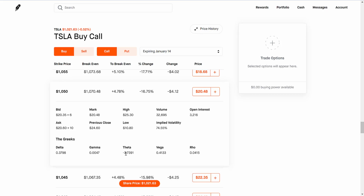Then you've got theta. That is time decay. So every single day, this option is losing $372. And why is that? It's because it's getting closer to that expiration date. And the closer you get to your expiration date, the closer and closer you're getting to not being able to make this a profitable trade. So you're going to be losing value because of the time decay.